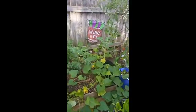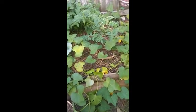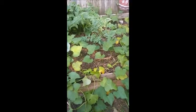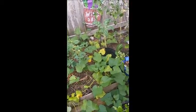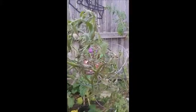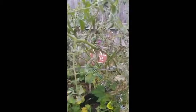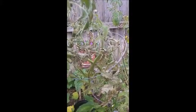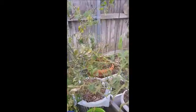So let's see. And this sweet potato vine looks like it's going to die. So I may decide to harvest that maybe tomorrow. And then I'll do a few pictures on that. More hot banana peppers. And this tomato plant looks like it's got verticillium wilt, because the way these leaves are dying, it's really weird. And I've been cutting them off and throwing them away. These you don't put in the compost pile.